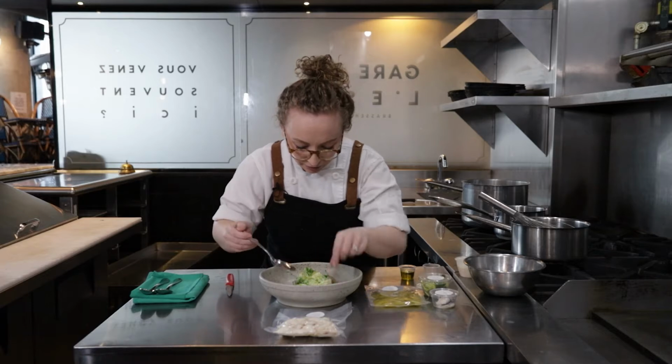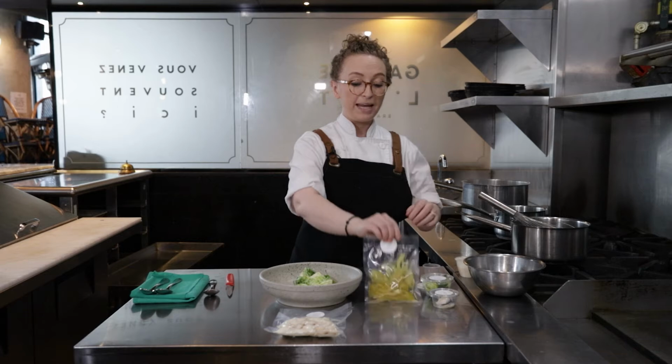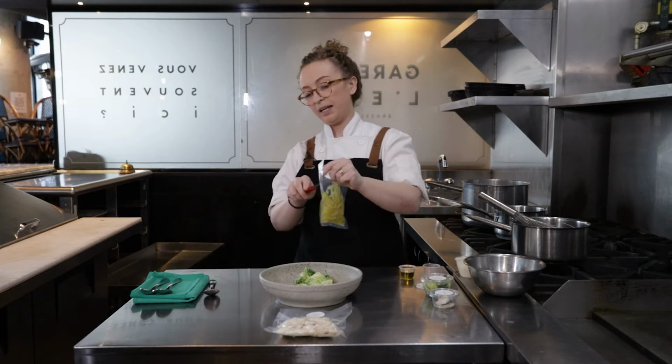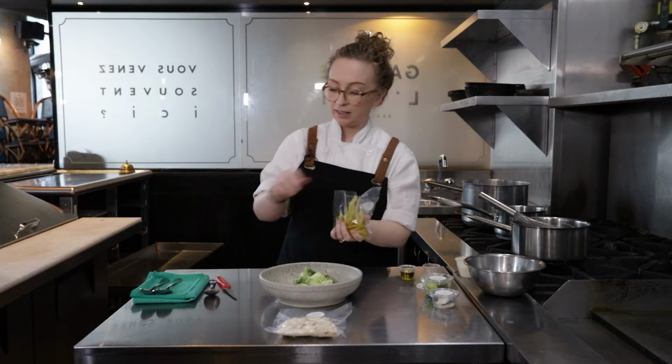And we're just like so. And then next we have our pickled celery. Same thing, pop open your bag. I'm just gonna slightly open that.